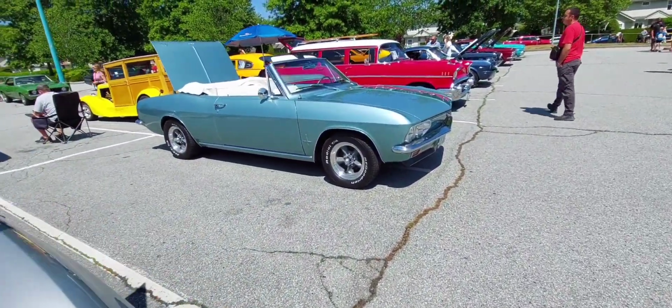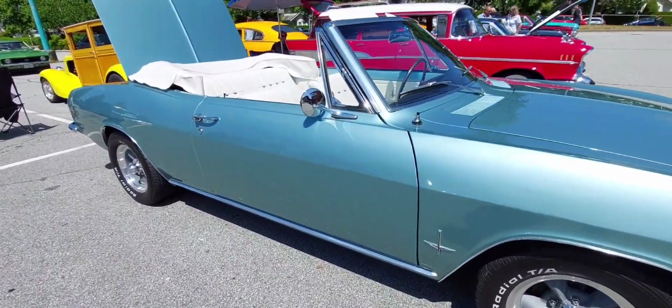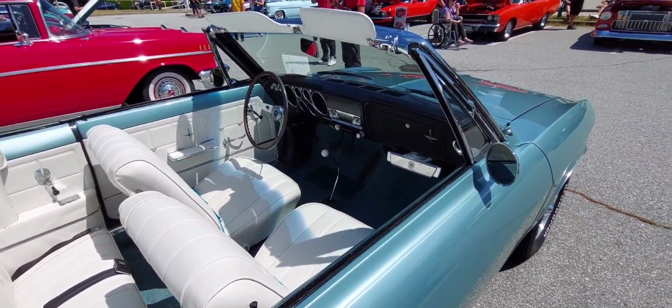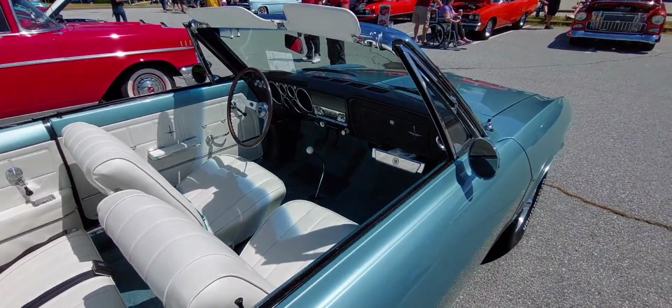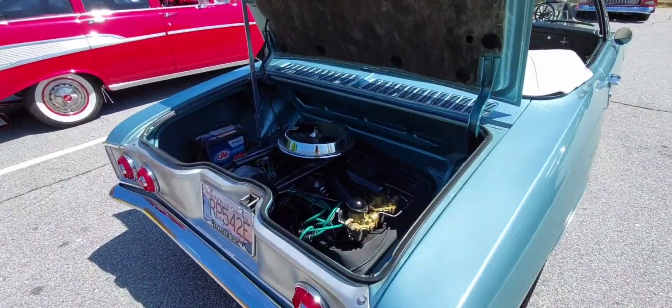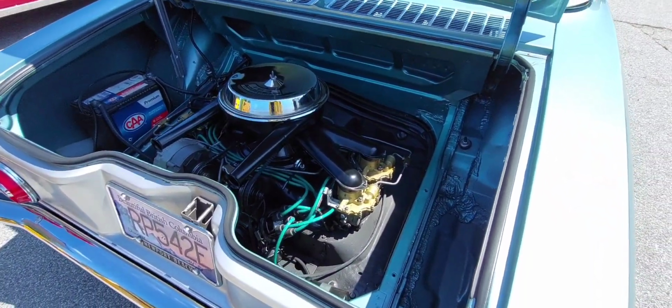Here's a car I've always heard about, a Corvair. First time I've seen one in real life. This is a car that's famous for being labeled unsafe at any speed because the engine's in the back, and I didn't even know what kind of engine is in it. It looks like a 4-cylinder.